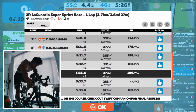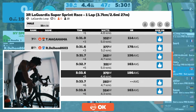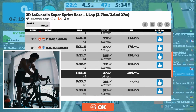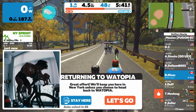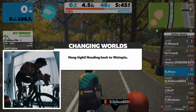It's 11th with all of the A's in there for the entire race. But when you're normalizing for category, I hit podium on Zwift Power. I got the silver, so super excited about that. Absolutely gassed. Look at me in the bottom left. Just can't even hold myself up, leaning over the bars. Get me out of here. Get me off this bike.